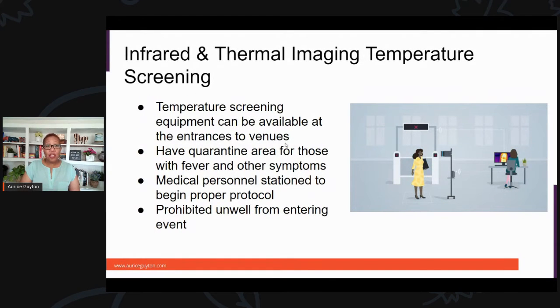The next thing you can do at your event is thermal imaging and temperature screening. There are different methods. A lot of people use the gun, but this is a little bit more accurate. You can set up the equipment at the entrances of your venues, and once people walk through, it takes a thermal image of their temperature. It gets a more accurate reading than those little temperature guns that you see at a lot of restaurants and venues, because you can actually see the body temperature.